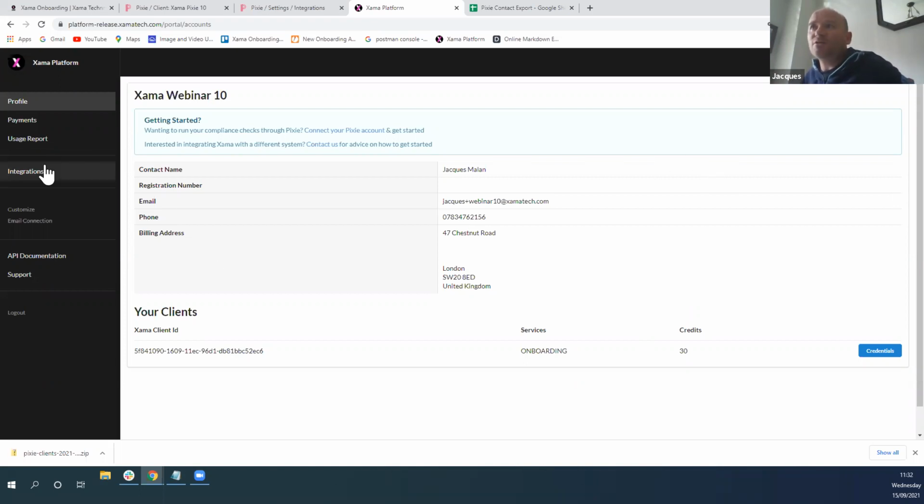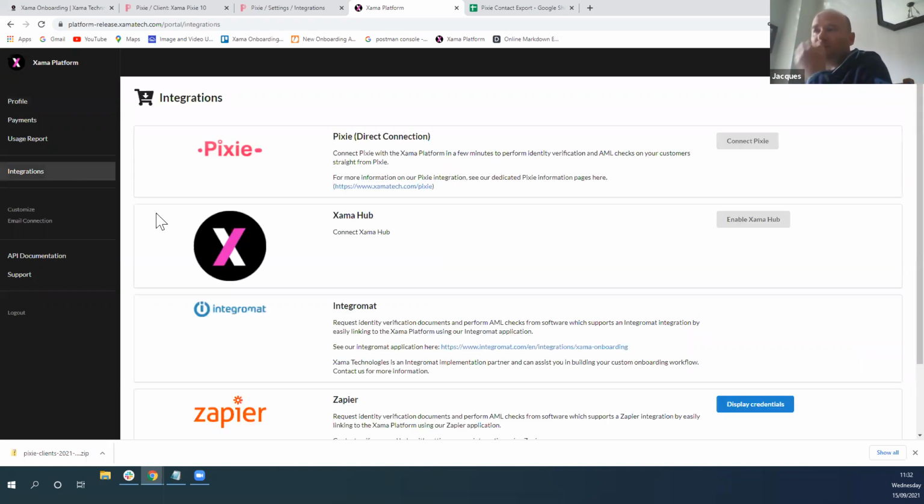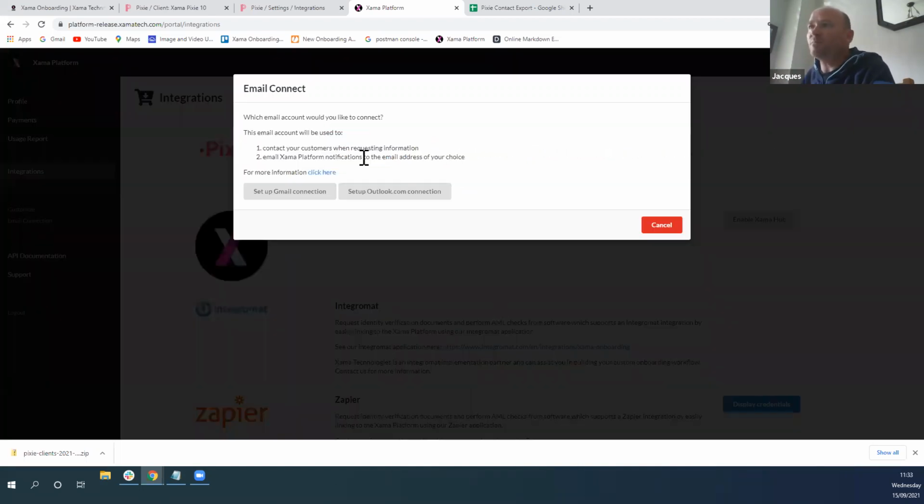Once you're in here, you'll go to the integrations page. And here you can see our platform has loads of different ways of connecting to other software. But we're very proud and also thankful to Pixie, who's worked with us to be able to create a really slick, nice integration with them. And simply you'll go on to connect Pixie.